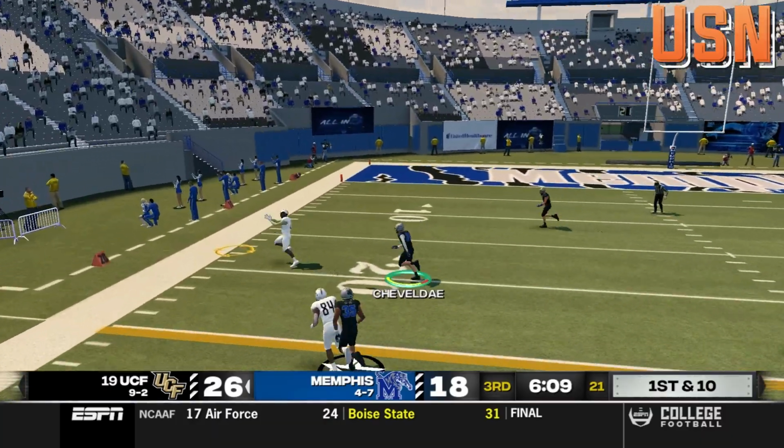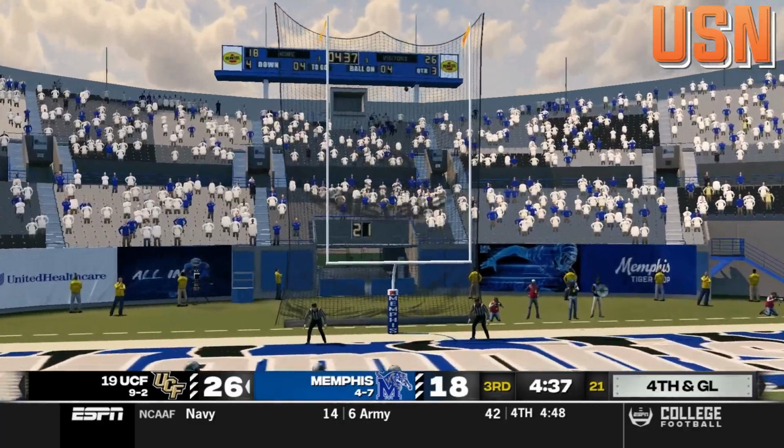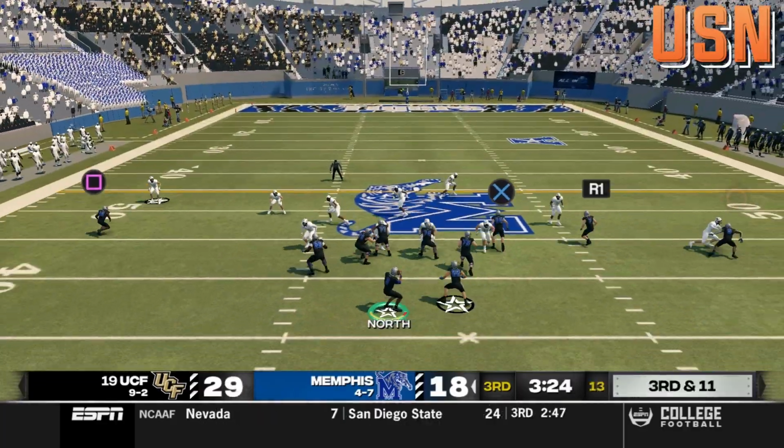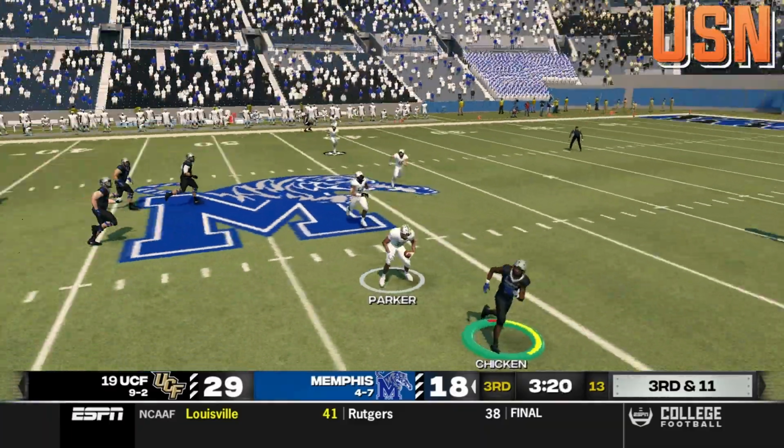We got to overcome this lead. It's 8 points right now. It's going to be tough to do this against a ranked opponent. Heck, it'd be tough to do this against anybody with the way our season has gone so far. They would be first on the board here in the second half with a big field goal.